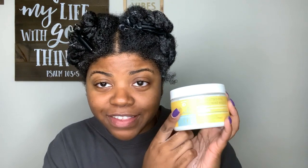But anyways, in order to test the self-heating claim on this deep conditioner, I'm actually just going to put on a plastic cap and let it sit for like 30 minutes or so, and then I'll come back and let you know if it's self-heated or not. And regardless of if it's self-heated or not, I'm going to put my thermal hot head on my head and let that sit for 30 more minutes. I just want to take precaution and use heat. My hair loves when I use heat on my deep conditioner, so that's what I'm gonna do.